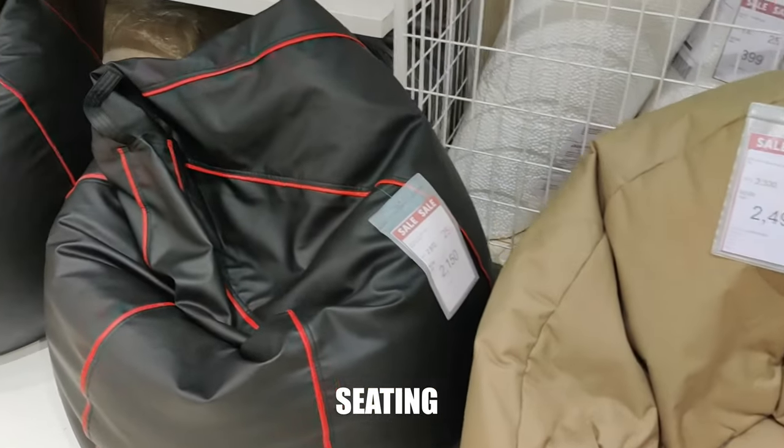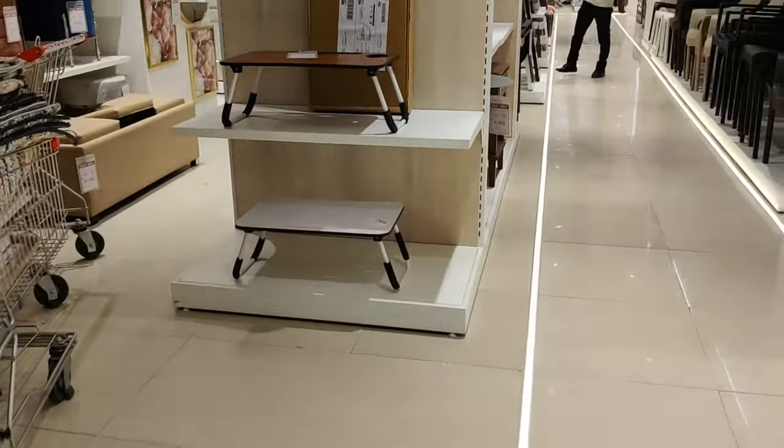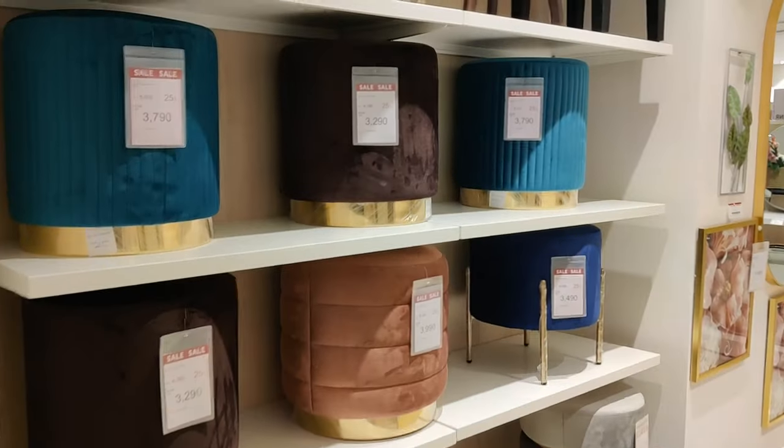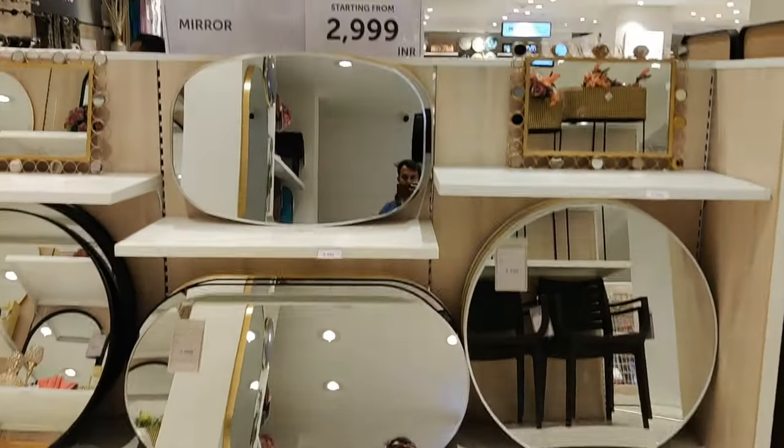Bean bags, ottomans, chairs are also available in Danube Home. We would like to highlight to our viewers that majority of the products of Danube Home are imported and hence the collection is quite global.